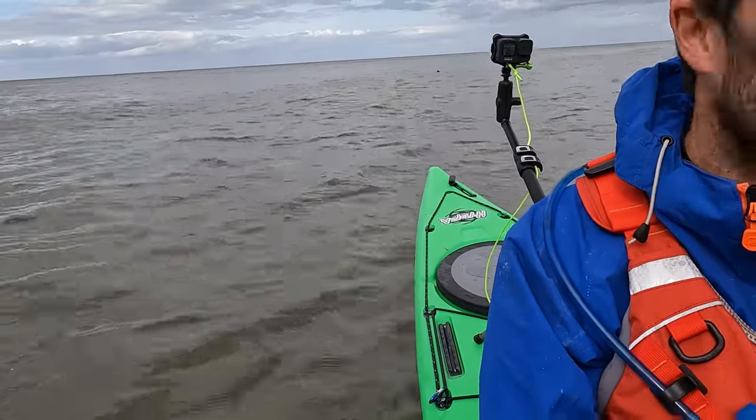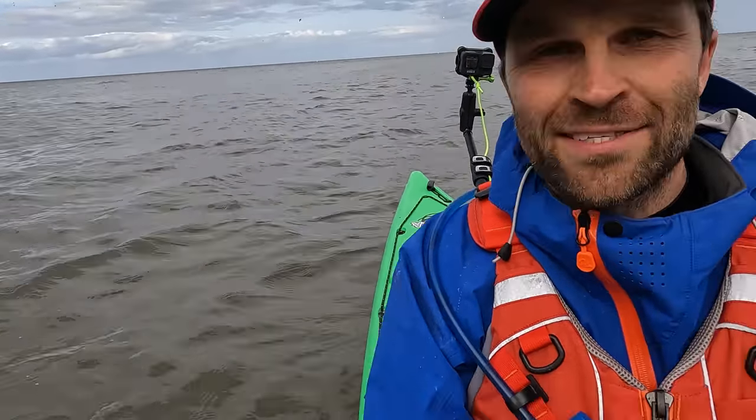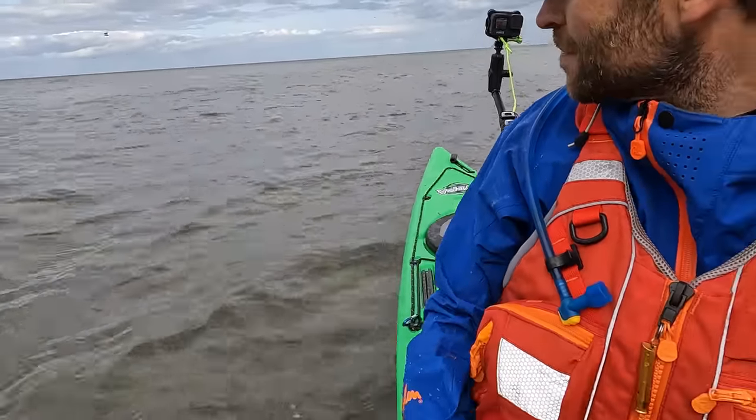I'd happily have a pet one. It'd be nice to have a pet seal. Yeah, it's the same one every time. It keeps coming to have a smell. Here he is.